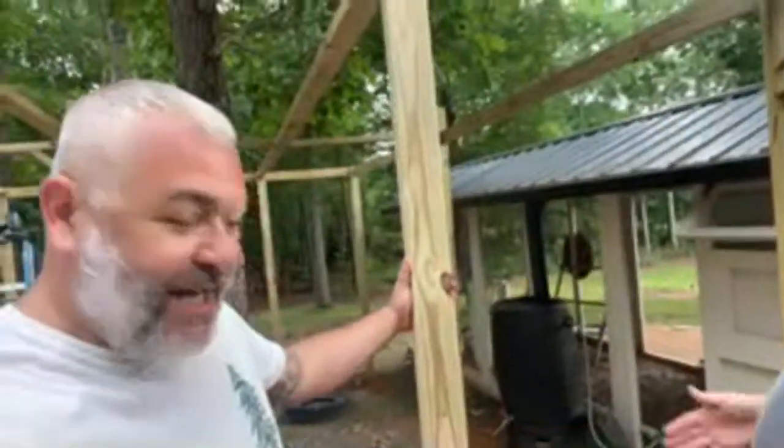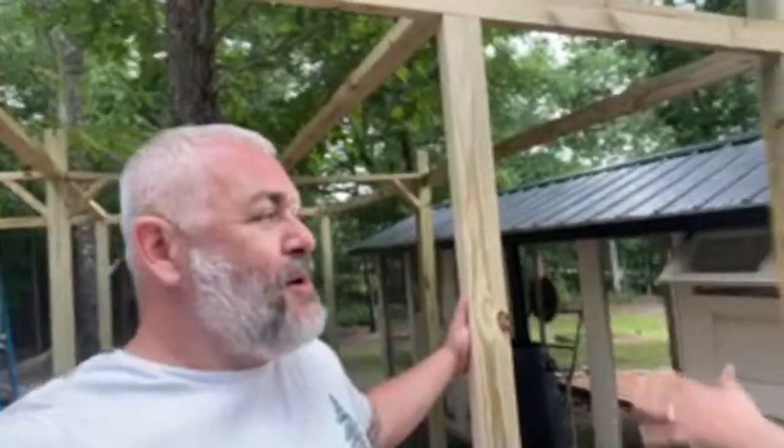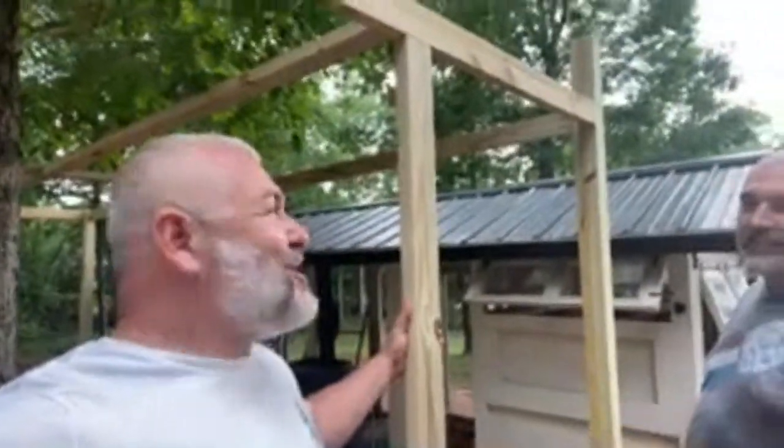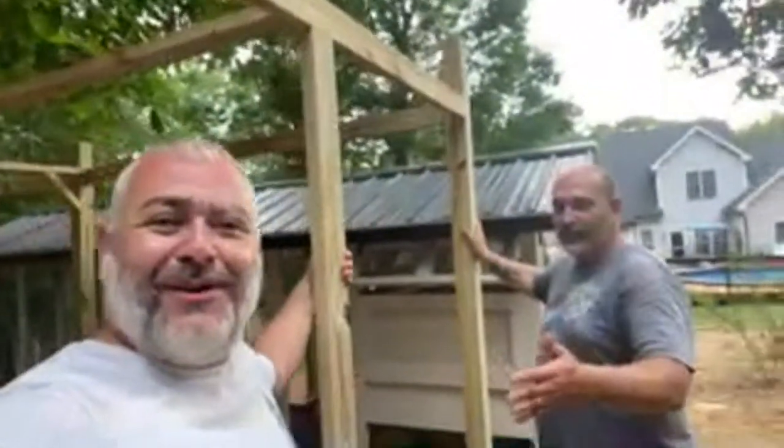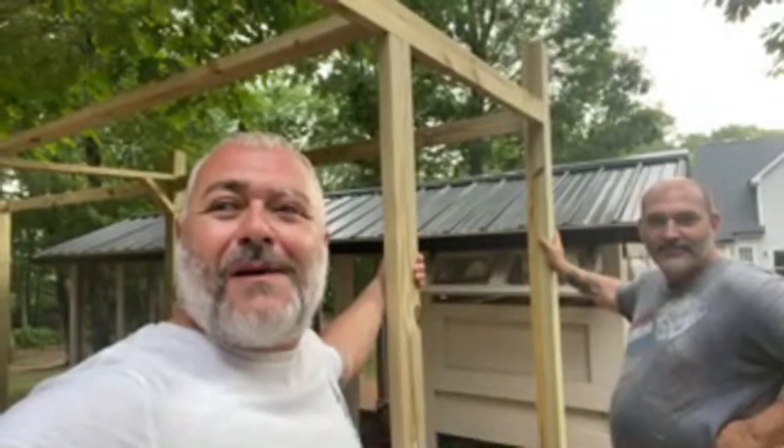Oh, dude. I see what's going on. You're going to attach to the outside plane. Danielle, you okay with that? This is not your beautiful coop, okay? You can't shortcut and attach to the outside. It's not your beautiful coop. It's a run extension.